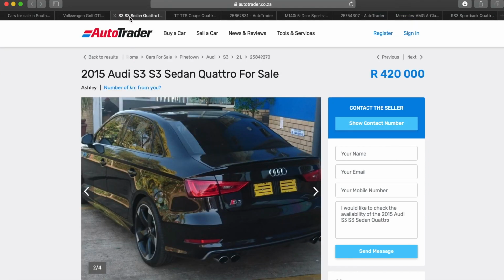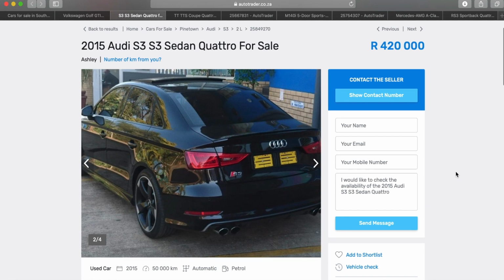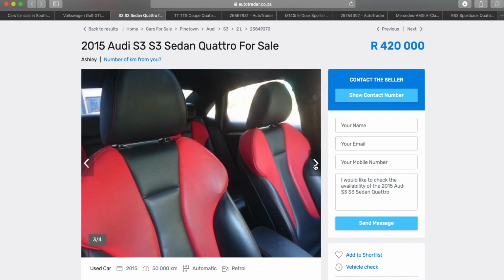Let's look at our other option. So I've also found a 2015 Audi RS3 sedan for sale. This one is going for about 420k, and it is black. This would match the collection. If you remember, I am looking to buy all black cars. Whoa, whoa, whoa. I'm not too sure on the interior though at the moment. I'm not a fan of the black and the red as well. If I had to get this car, I'd probably change that. I think at some point it might become a bit too much for me.